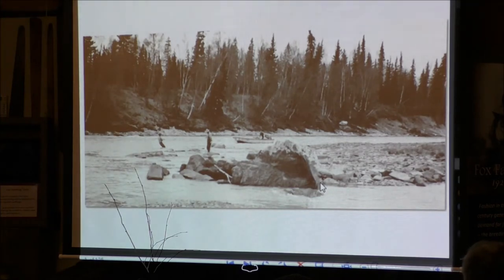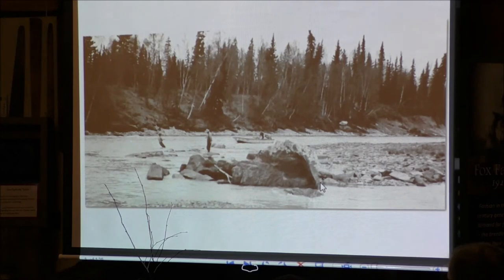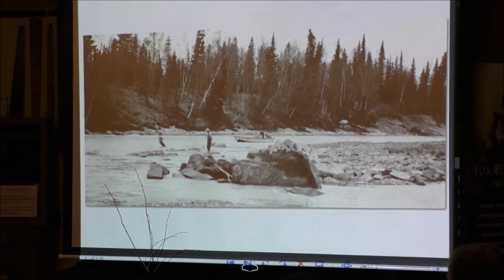Back then they didn't have the gear we've got. No chest waders. And somebody would be in the boat pushing the boat offshore, pulling it to keep it from being pulled right up on shore. And it would take a couple days to get up to the lake, at best.